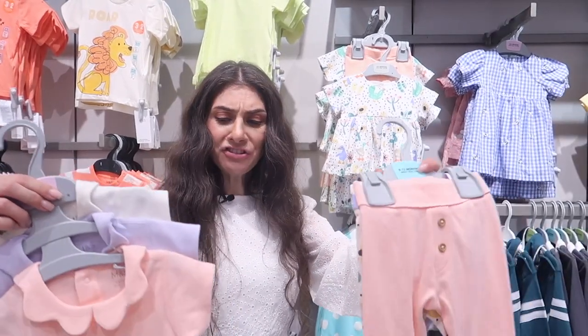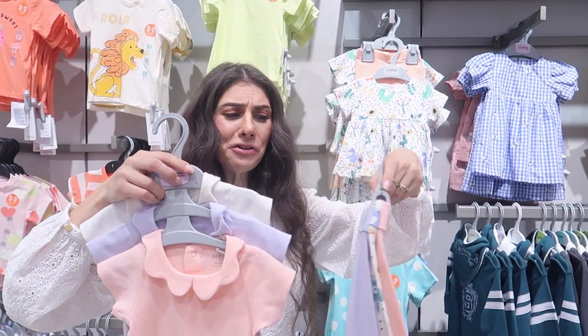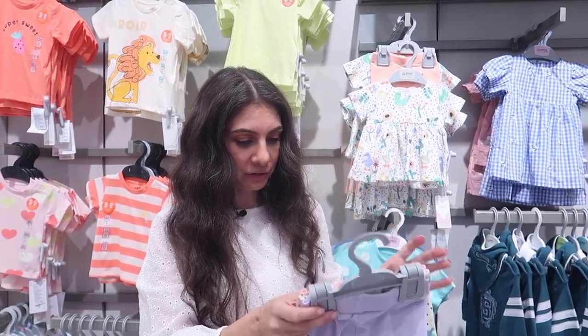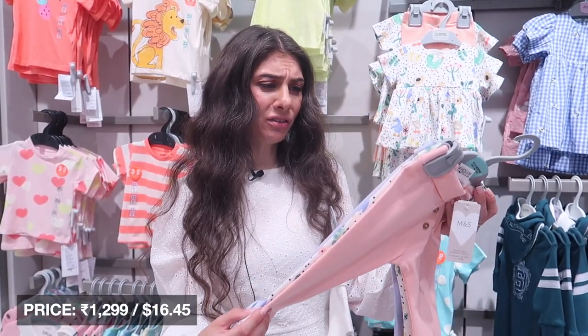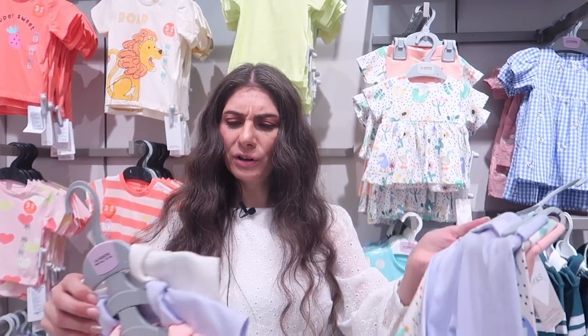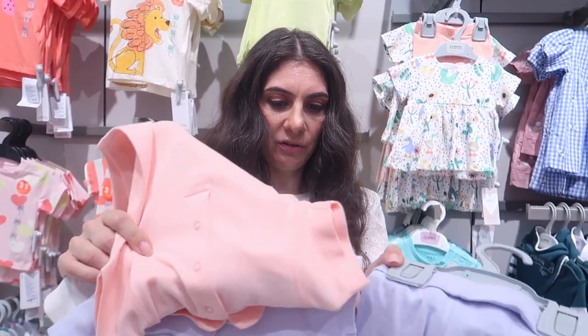They got matching bottoms. What? Look at this. How cute is this? How much is this one? Wait, now I need to know. I always want to know the prices. 1,299 for three bottoms. I think that's crazy value for money for such good quality. So cute. Imagine this lilac romper with these pants.